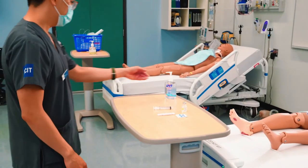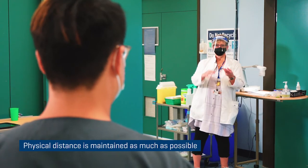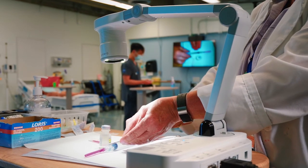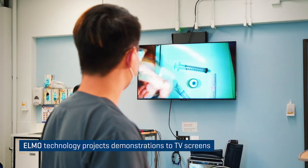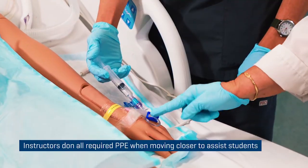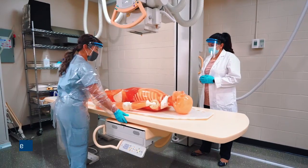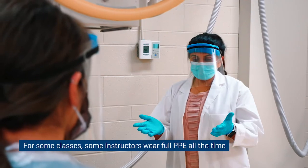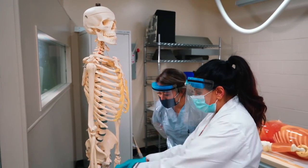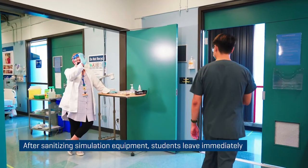They go to the specific bedside that they have been instructed to do so, and then the instructor is ready to start the simulation. In some cases, we actually have them in the back of the room, and using a technology called an ELMO, the instructor can be much further away and can actually do a demonstration for all students to see. They don't have to be right next to them. So if a student ever needs an instructor to step in closer to assist, then the instructor with the proper PPE steps in, does that assistance, and then steps away again. In many cases, faculty will be wearing PPE all day, and that's due to the frequent need to move close to the students to assist them in the lab. And then once the students have completed their simulation experience, they immediately leave the campus and they can continue on their day.